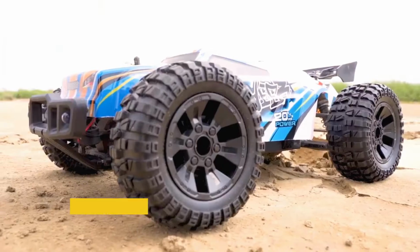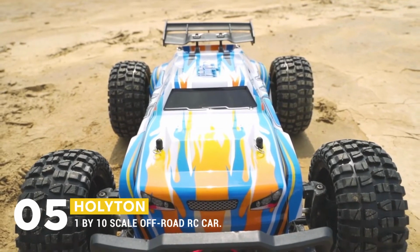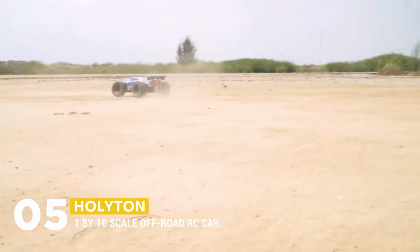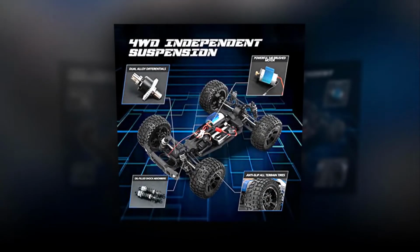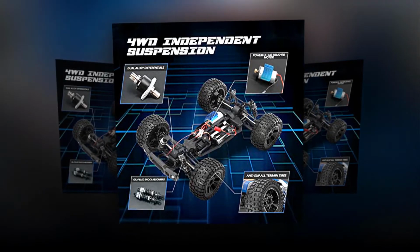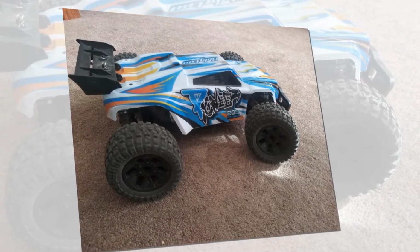And at number 5, the best RC car is Holyton 1x10 scale off-road RC car. This is a 1x10 realistic scale high-speed RC car. The RC car is fitted with all-terrain tires and an upgraded motor that can reach up to 48 km/h at high speed. This gives you more competitiveness when it comes to drag racing.